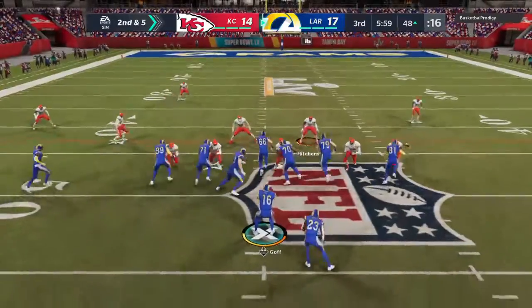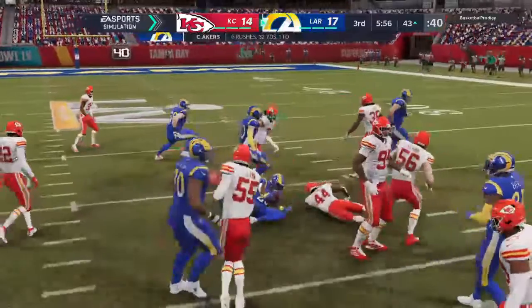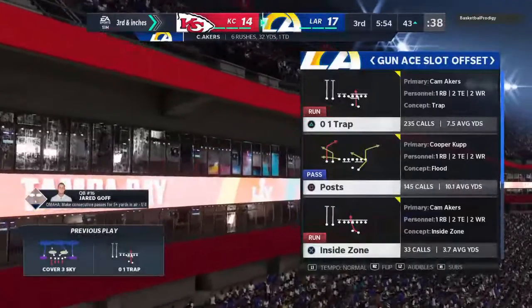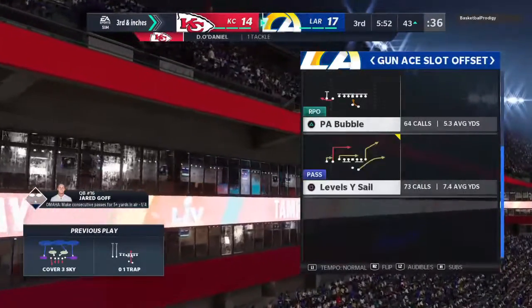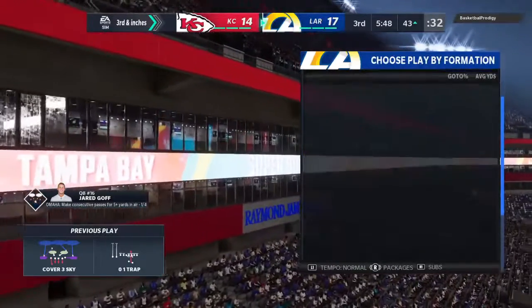They're starting to think that they're starting to dominate the line of scrimmage. And he'll take this close to a first down at the Chiefs' 43-yard line. After a gain of 5, they'll wind up being about a length of the football short here on 3rd down.